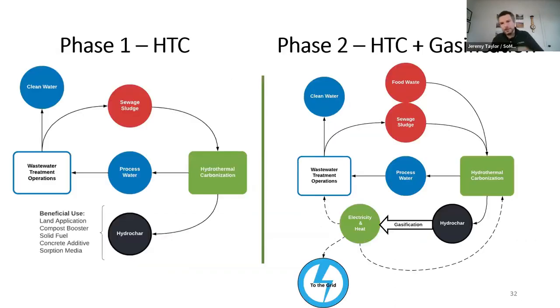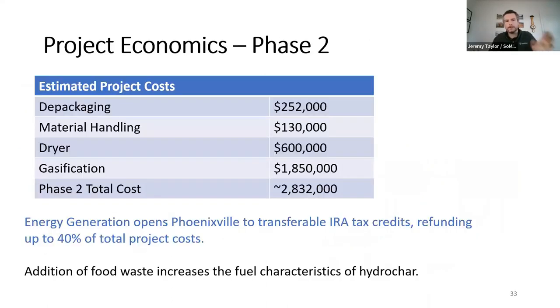So moving into phase two, where we introduce food waste, depackaging unit, dryer, gasification. That's what these economics look like, about an additional $2.8 million. But by creating bioenergy, you're unlocking up to 40% tax credit of the total project costs. And that makes a significant difference in the economics of the overall process. And we'll show that here in a slide.